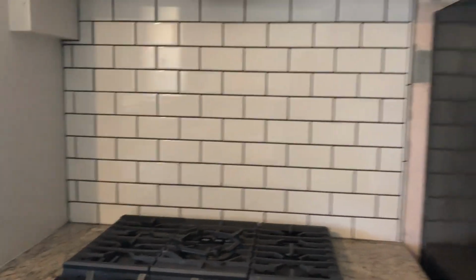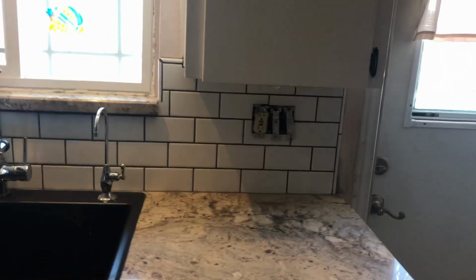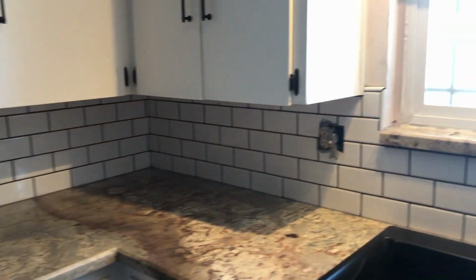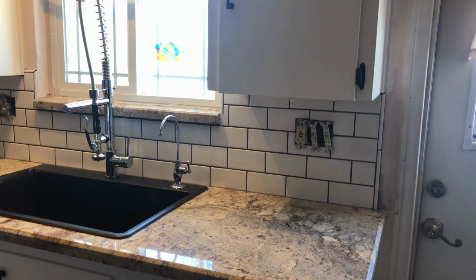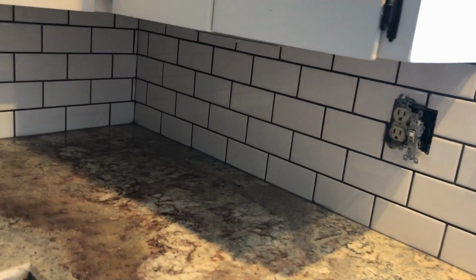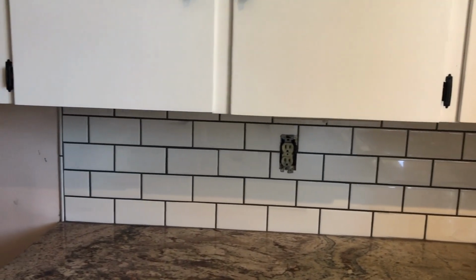Time for another update. Here we go. The grout and tile are in. I was going to do a black grout, a super dark one called charcoal. But I ended up going with a dark gray grout, so it's still wet. The guy just left a little while ago. It has to dry, but I really love it. It's dirty right now. We still have to clean the tile and everything, but we have to wait for the grout to dry. So, that's the update.